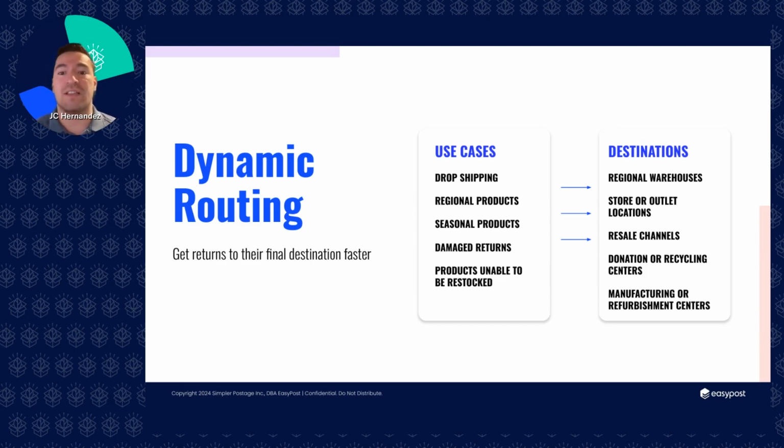This approach allows for the return of drop-shipped items to their origins, directing popular returns to areas where they're in demand, and ensuring out-of-season and damaged goods find their second life through recycling or refurbishment. With Loop's dynamic routing, the journey of every return is optimized for both the environment and efficiency for your operations. It's about making each return count towards a better, more sustainable future for all of us.